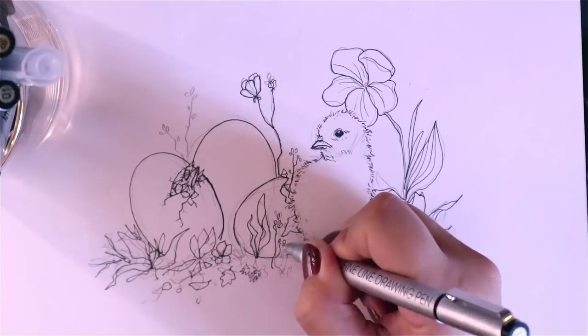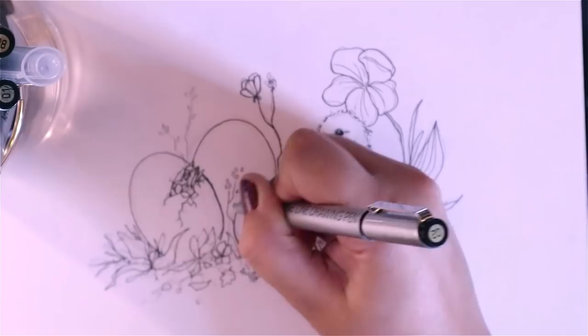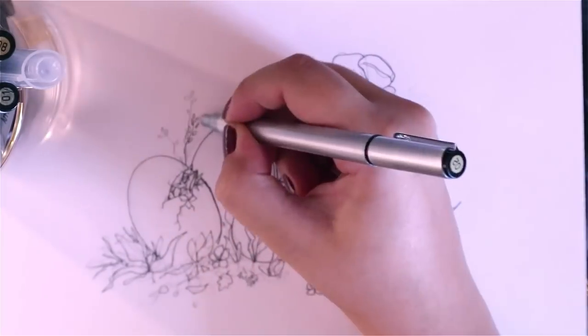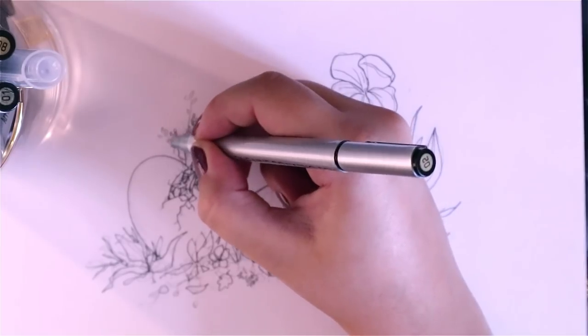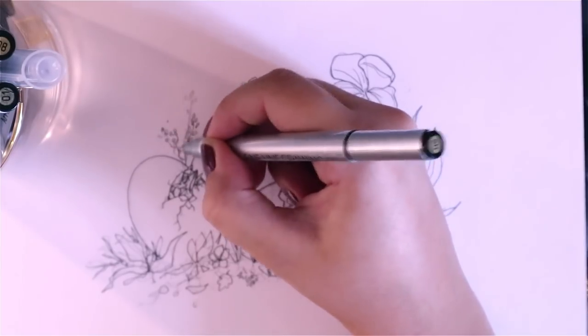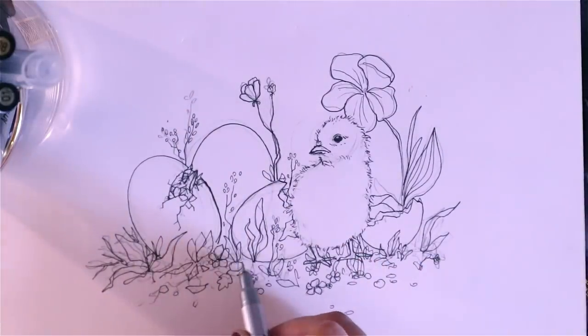And then I just kept adding details, like little stones and little flowers and stuff like that around them, and I couldn't stop myself. I just have to make it look cuter. And then I decided to add in some little shadings just to make the different objects pop out, again thinking about composition.